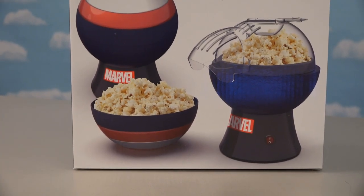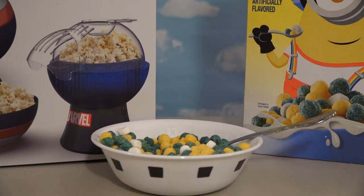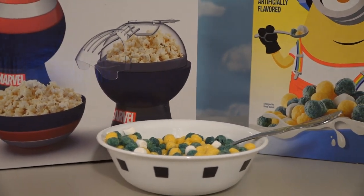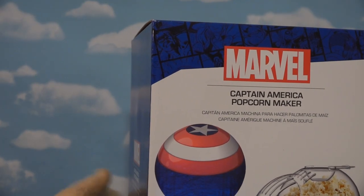Oh, isn't that so cool? So now you can get popcorn and Minions cereal when you watch the movie when it comes out. Oh, that's so fun. So yep, this Captain America popcorn maker is available only on Amazon, so that's pretty cool.